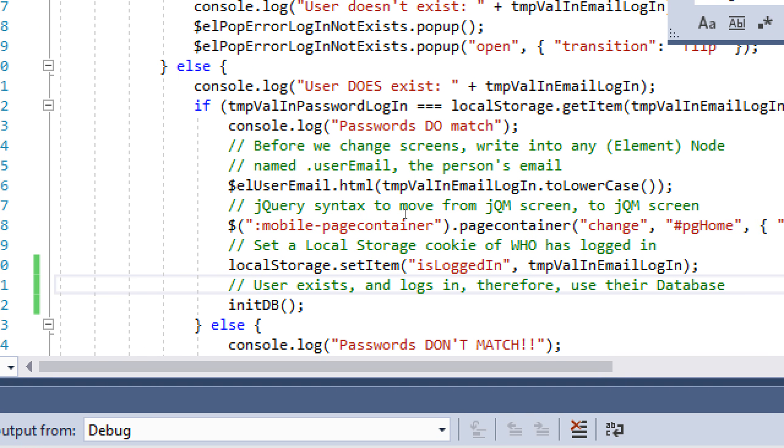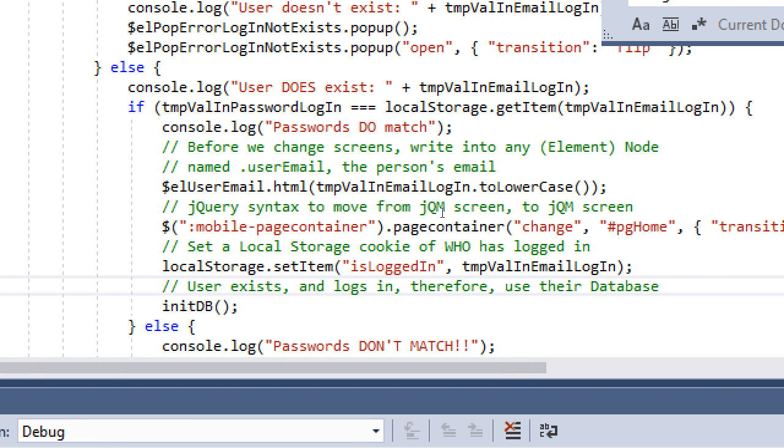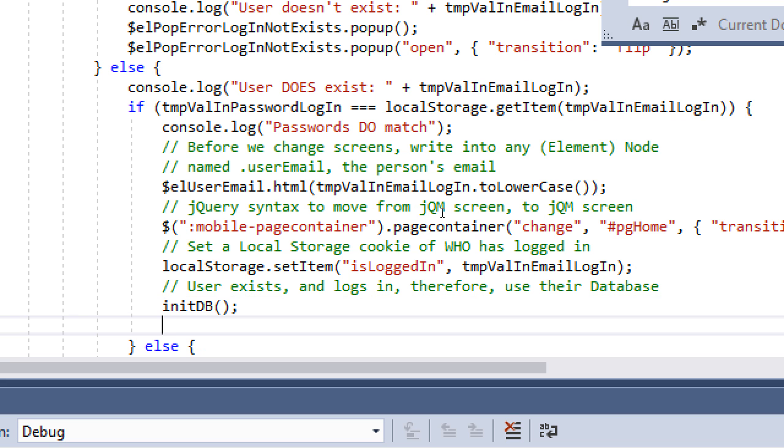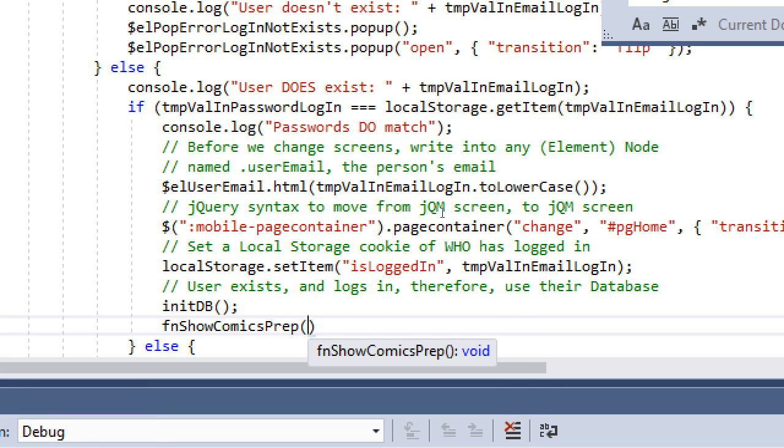InitDB will either create a database if one doesn't exist, or connect to a database that does. That's just built into Pouch. The Pouch system automatically will either create a database if that one doesn't exist, or connect to one that already exists. So the project seemed to work fine without it. But in my notes here, we need this because when we get more advanced, we're going to need that. Okay, the second thing after that is we need that function show comics prep.